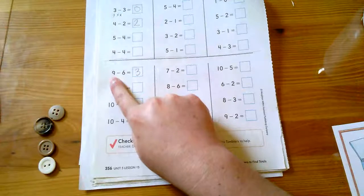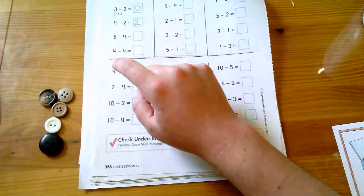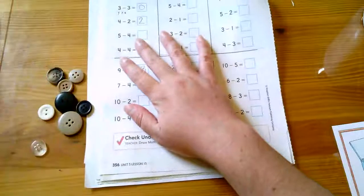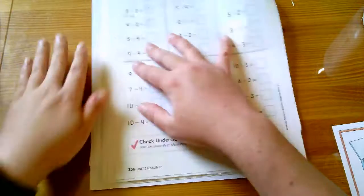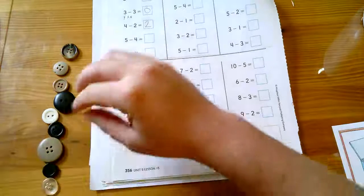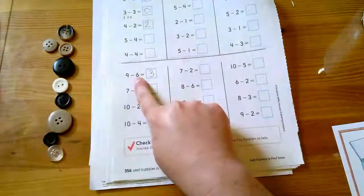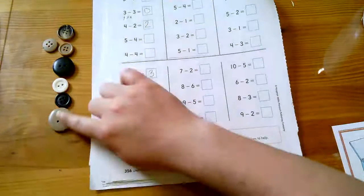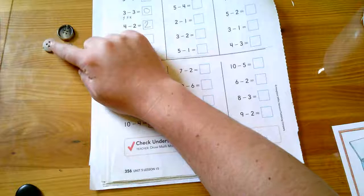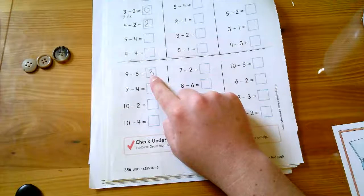So I would start with 9 buttons this time. 1, 2, 3, 4, 5, 6, 7, 8, 9. And I would take away, secret stowaway. And I would take away 6. 1, 2, 3, 4, 5, 6. How many do I have left? 1, 2, 3. Just like I have there.